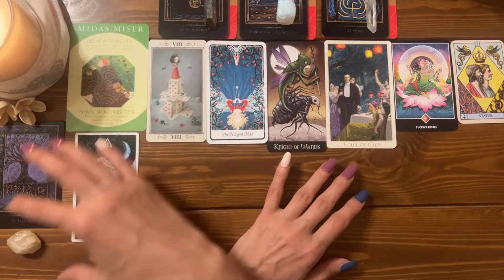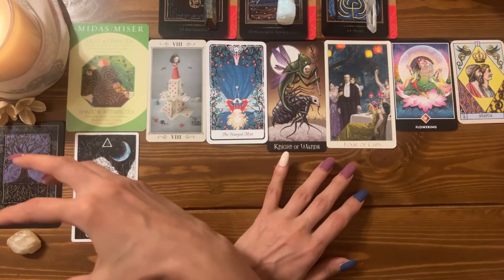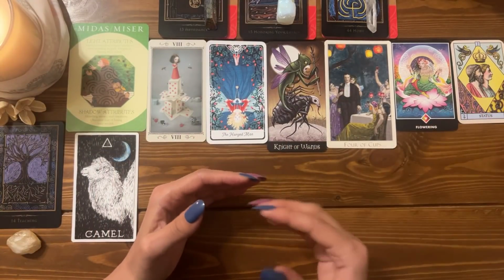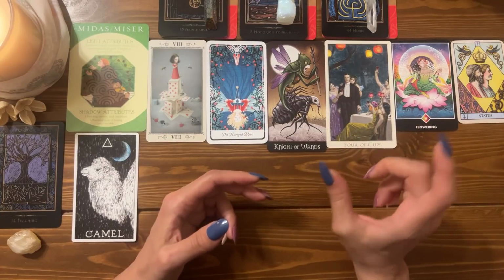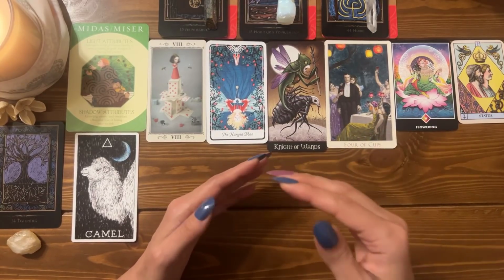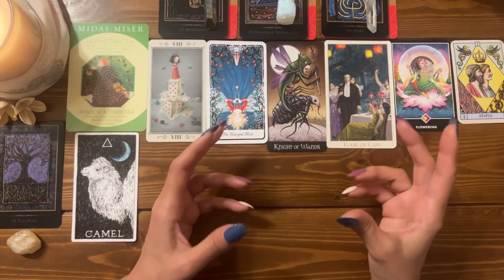Now that we've had an overview of what you will be achieving, we want to, of course, move on to knowing what this legacy is going to be about, how you'll be helping the world, what your fingerprint is.